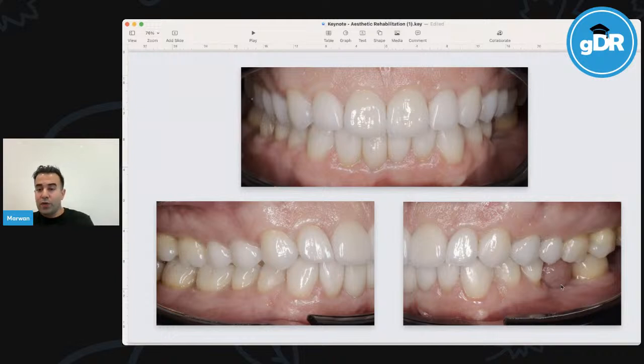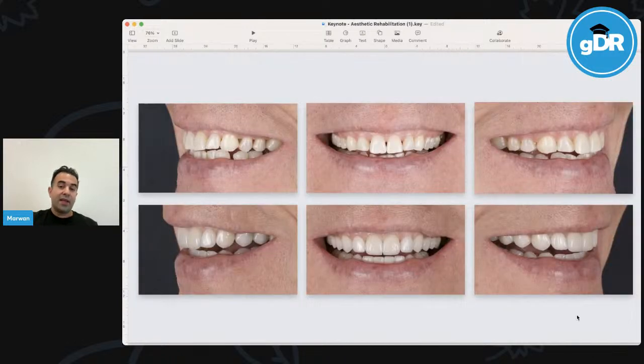However, still work in progress. There is a missing tooth. The plan is to put an implant in here and seal this abutment and that abutment as well. Other than that, as I said, we repeat the same photos. And if you look at it, the objective has been accomplished, which is closing the black triangles. And not only that, you can see this is a natural result.